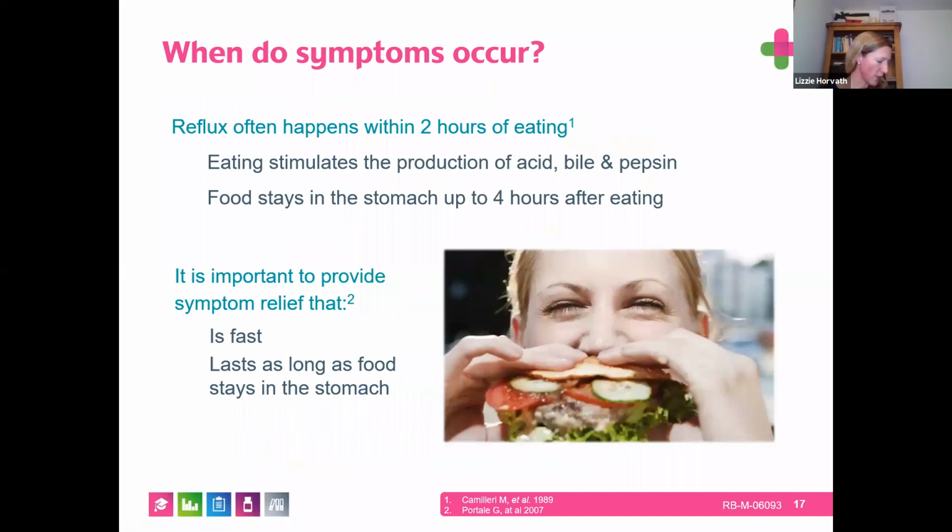When do symptoms usually occur? Normally, you can consider this to happen within 2 hours of eating. And this is due to the fact how long it takes for the different types of food products to be broken down in the stomach and move on to the lower parts of the gastrointestinal tract. And food can actually stay in the stomach for up to 4 hours.